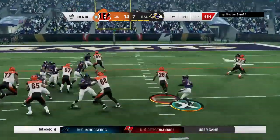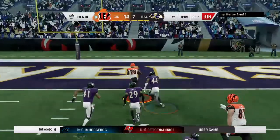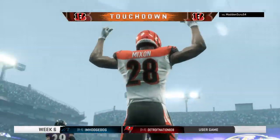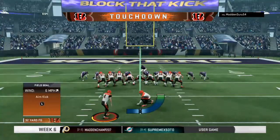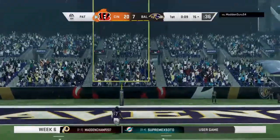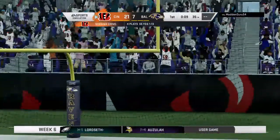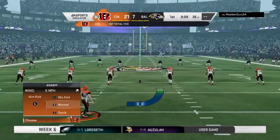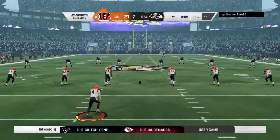Back to Mixon on first down. He's got the first down inside the 10. And he'll take this into the end zone for a Bengal TD. Joe Mixon with his 14th touchdown of the year, 2nd of the game. Now the Bengals, they widen their lead. Bullock good on the extra point, and it's now 21-7.